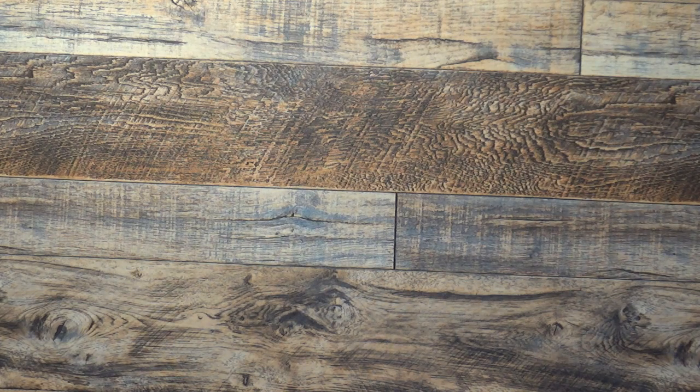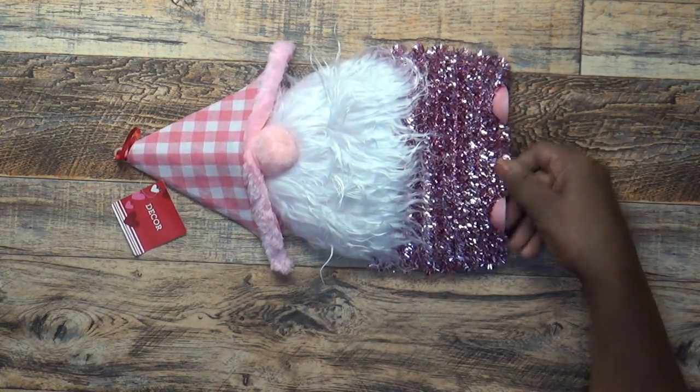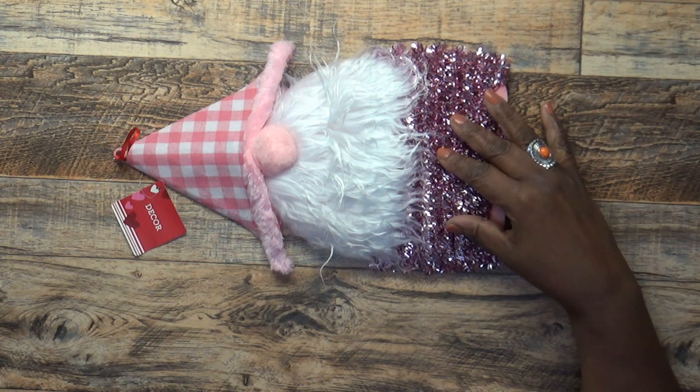And then I'm gonna go on to Dollar Tree. Now these things I picked up this past weekend, and I picked this little gnome up. I thought it was really cute. I saw, what's her name?